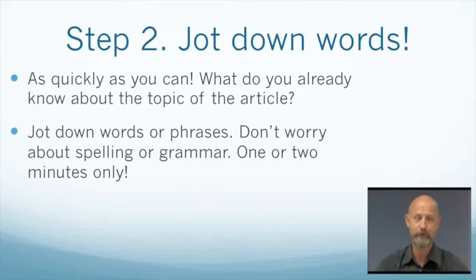Now, of course, in IELTS it's unlikely that you'll get an article that's as topical as SARS, but you might get something to do with pollution or nuclear power, the things that you have encountered throughout your university and secondary school life, things that you already have a certain knowledge and even opinions about. Jot them down as quickly as possible. Don't think about spelling, don't think about grammar. Get the words down on paper.